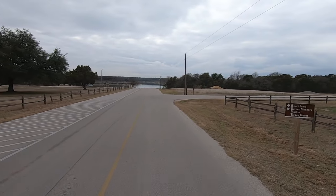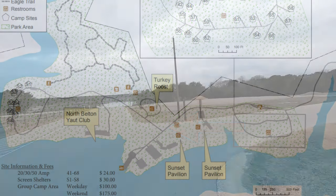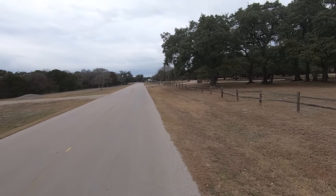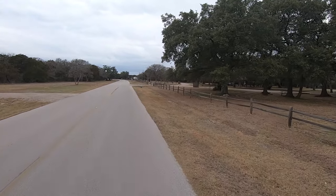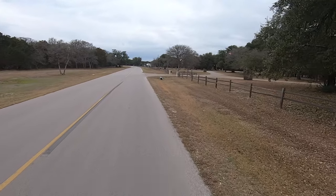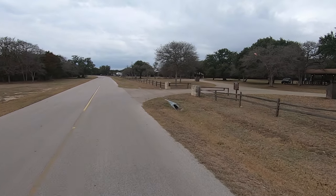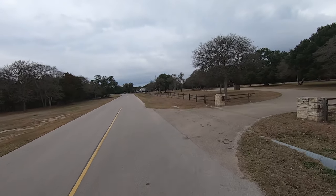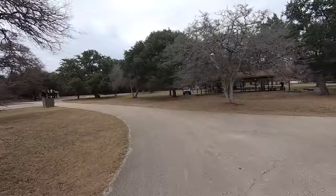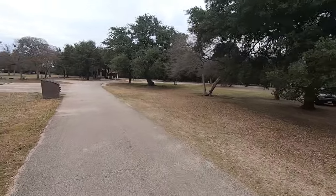All right, let's go see the marina and the turkey roost and the screen shelters. And we'll come back to the boat ramp. This is where we saw the deer. So we were told that our site was occupied when we got here, and so we came in here to the turkey roost group meeting area, so the ratty pack could do their business.